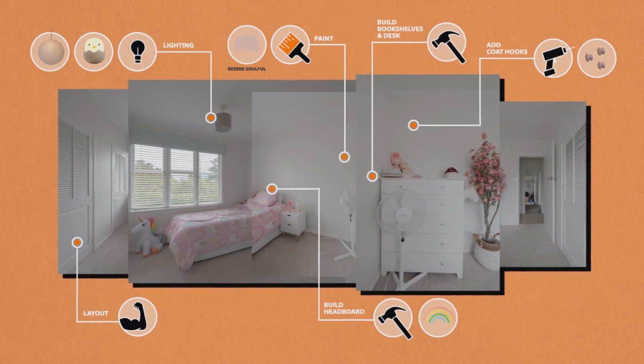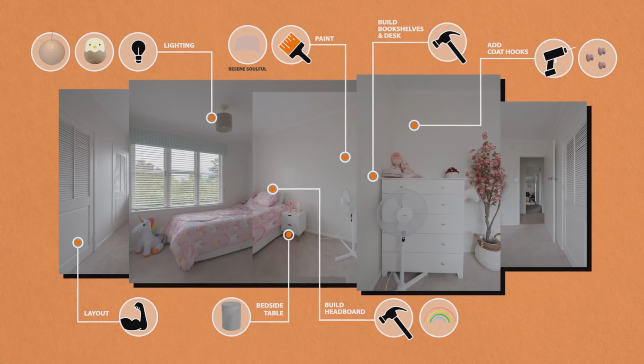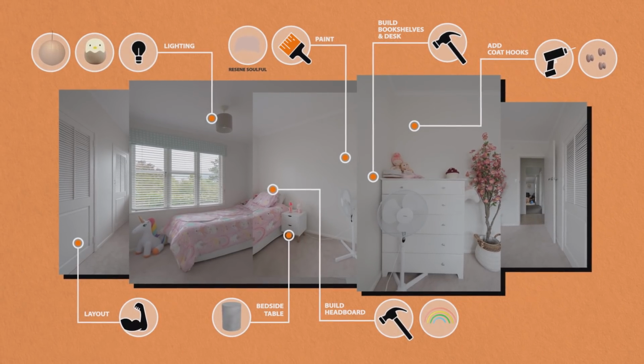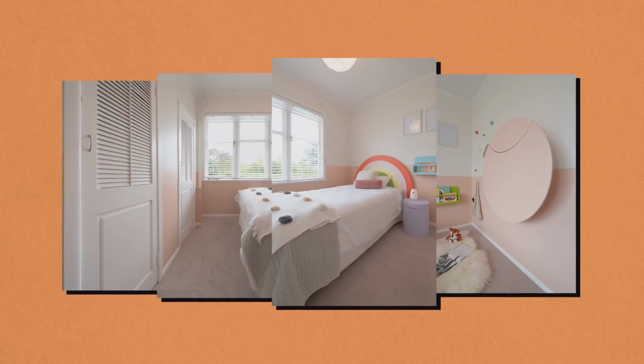And finally, a new lampshade and bedside light, along with a bedside table that doubles as a desk stool. This space needs to be versatile so our kid doesn't outgrow it. And we also need to achieve it in 2 days with less than $2,000. Challenge set.